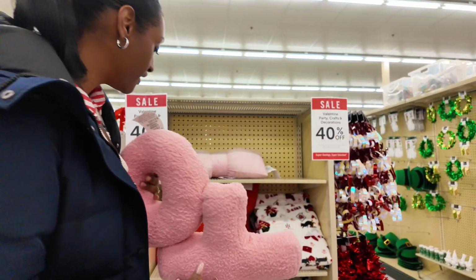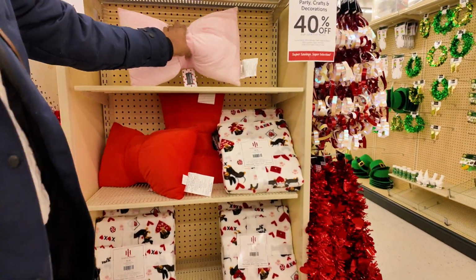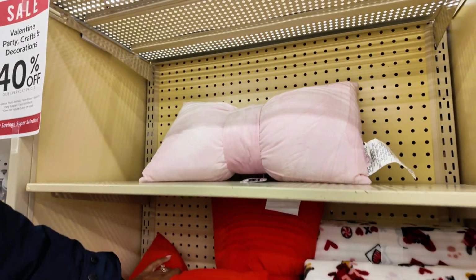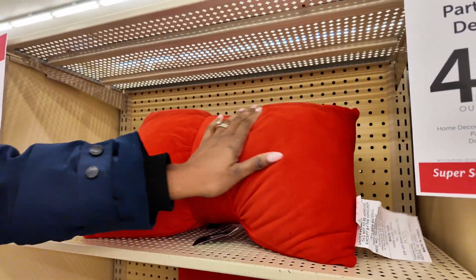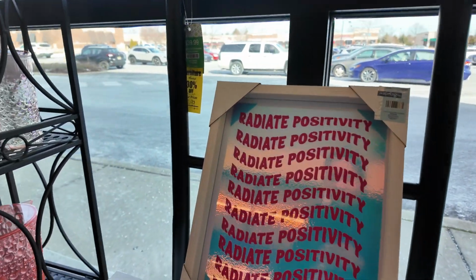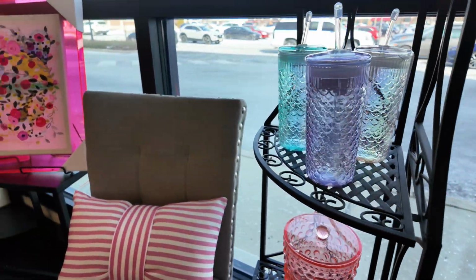Love that, super soft. And then they have more throws, but then they also have the little bow pillows. These went fast. They only have one pink left, 40% off, and then one red, which is really pretty, super soft. This is really cute because it looks like Valentine's Day that can also transition into spring. Light pink with white.